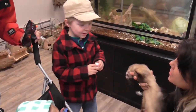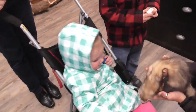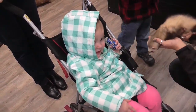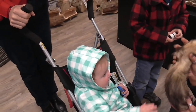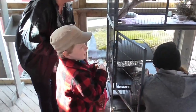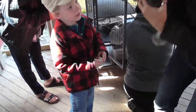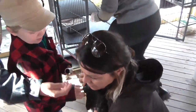She's a ferret. And we don't have ferrets in Nova Scotia. She's a pet. So she was born and bred in captivity, and she's somebody's pet that got away, or we're not sure. But she was at the pound. Aww, so Ivy likes that one. Be calm. Do you know what this is? Touch his fur. See how soft he is.